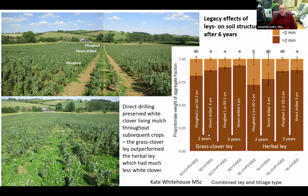The second thing to notice is that, as you'd expect, direct drilled after 3 years of Ley is the best. If you ploughed after 3 years of Ley, we've reduced those benefits somewhat. And if it was ploughed after only 2 years of Ley rather than 3 years of Ley, again, this was the worst situation. And again, that's what we find with the herbal Ley. So basically, the less soil disturbance, the better. The longer you've got the Leys in, the better. And the grass clover Ley did better than the herbal Ley in terms of soil structure, and is maintaining that soil structure over time.